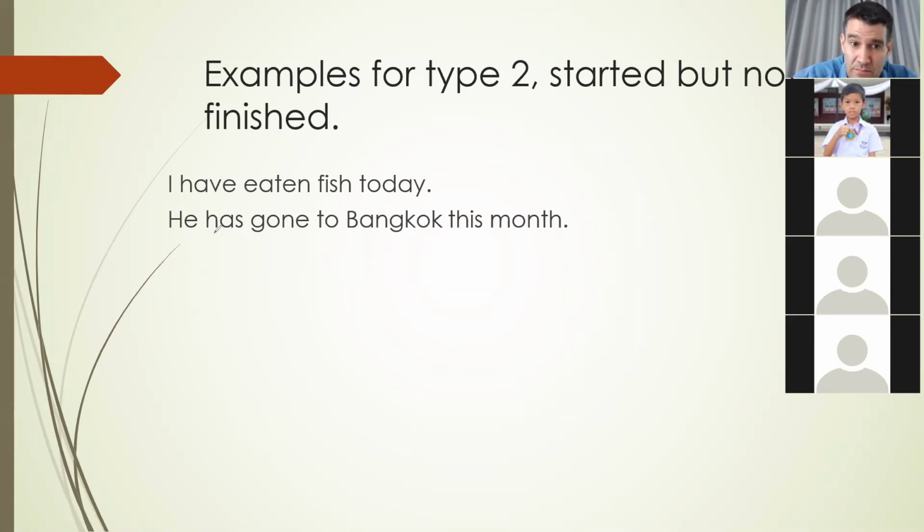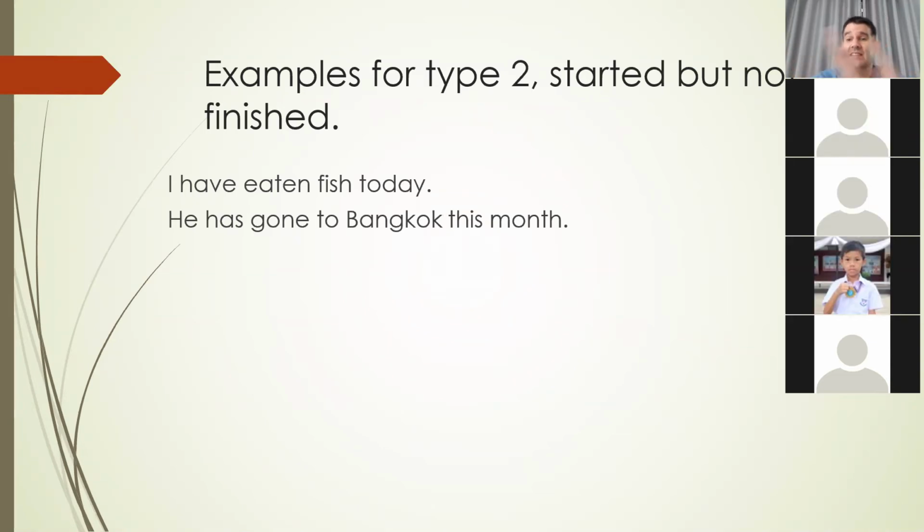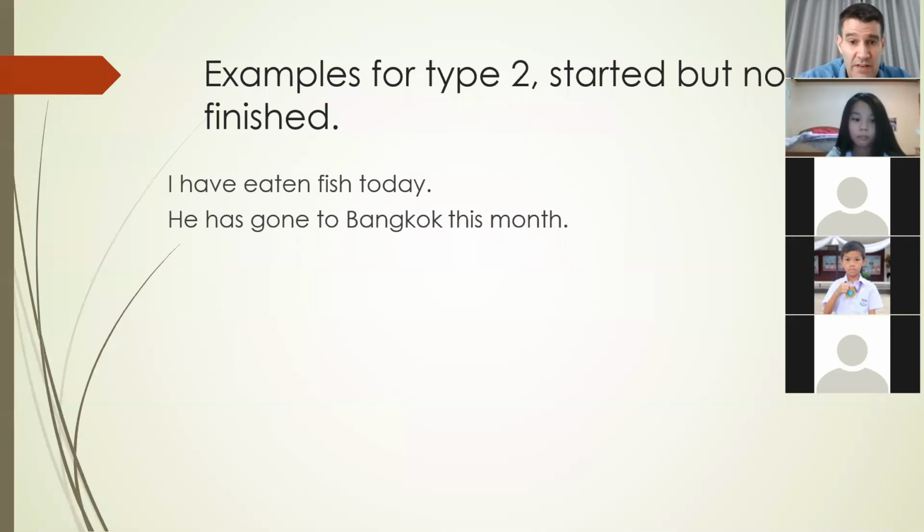So again, going to Bangkok, he already went to Bangkok. That he went is verb 2. But we use verb 3 with this month because this month is not finished. June has started, but it's not finished. So when you say he has gone to Bangkok this month, you can use verb 3. If it's last month, if you're talking about May, then you would say he went to Bangkok in May because May is finished already. But this month, June, is not finished yet.